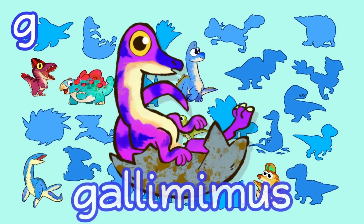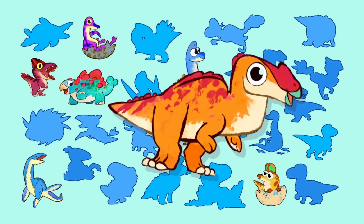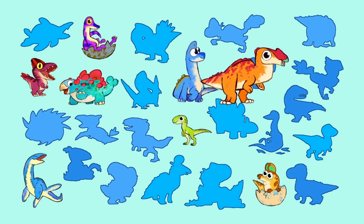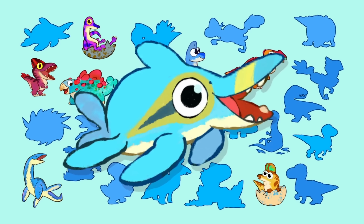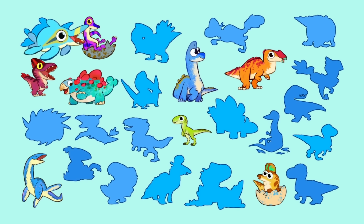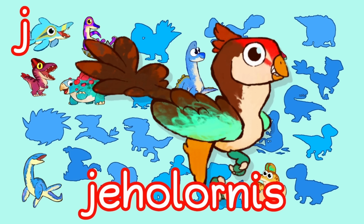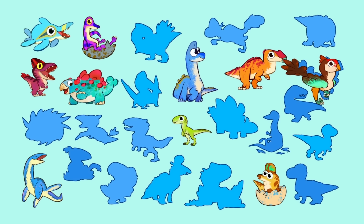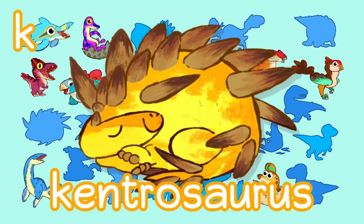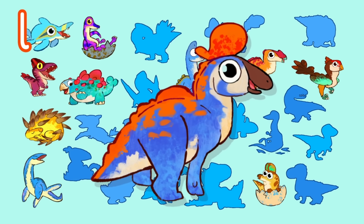G. It's a baby Gallimimus. H. Look, a baby Hadrosaurus. I. Wow, it's a baby Ichthyosaurus. J. A baby Jehalornis. K. Look, it's a baby Kentrosaurus. L. It's a baby Lembiosaurus.